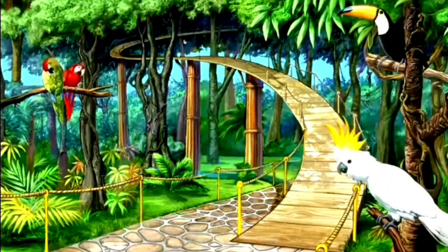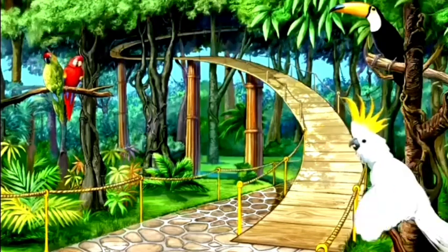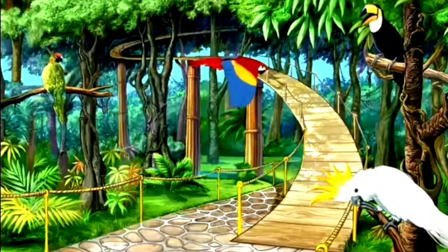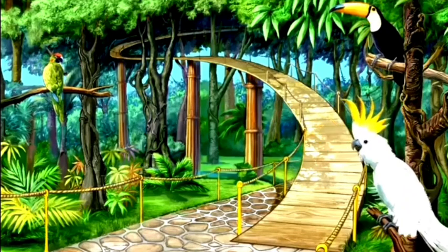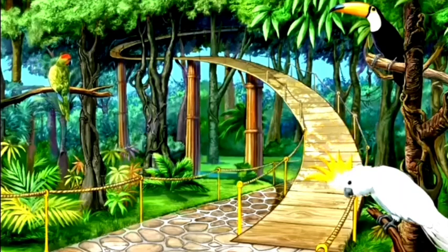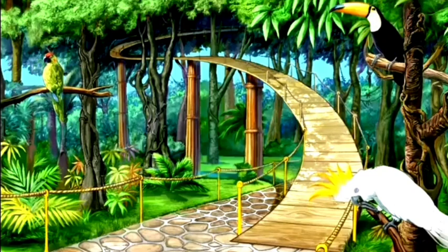The toucan is a tropical rainforest bird that is known for its large, colorful beak. When male and female toucans meet, they like to play a game of catch with berries. Parrots are tropical rainforest birds that come in many different colors, like red, green, blue, and yellow. Birds are animals that have feathers and beaks and lay eggs.